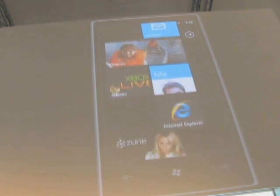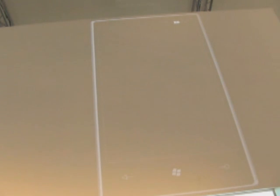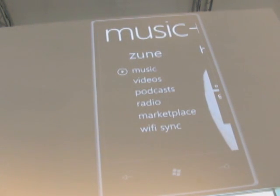Now, music and videos. It's another multimedia, very social experience. People really enjoy working with music. Everybody's got their music players. Well, every Windows mobile phone, or Windows Phone 7 series actually, will be a Zune as well. So we have the same functionality and more that I have on a Zune HD.